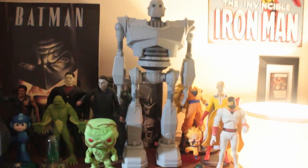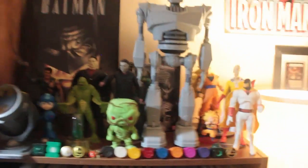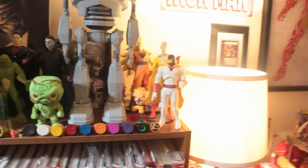But as you can see, I just have some random figures on here. Like, I got some Kamen Rider, Iron Giant. That is a vintage Frankenstein figure I'm very proud of for owning. But yeah, it's just kind of random stuff here. Like, I got lantern rings.